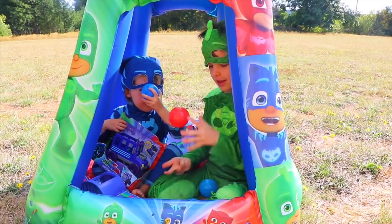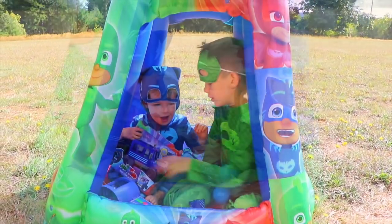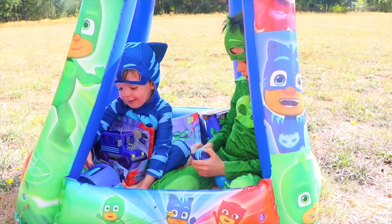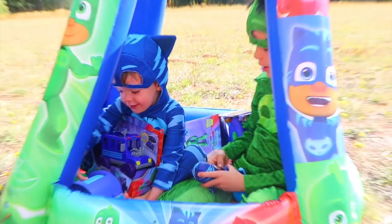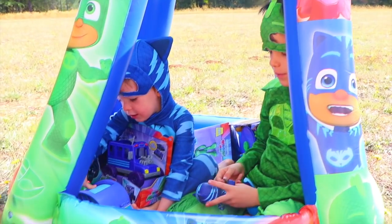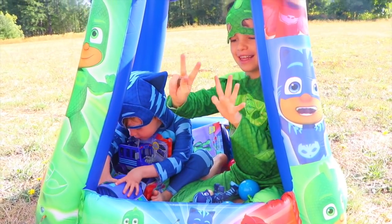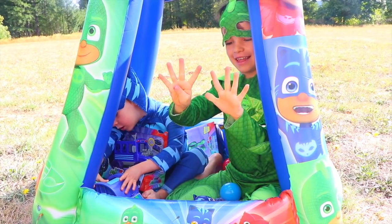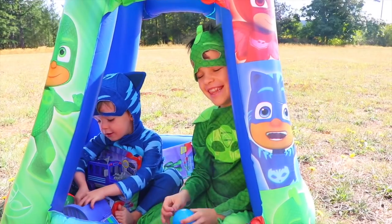And we have the coolest ball pit here, PJ Masks. Isn't this awesome? So Catboy got this as a 4th birthday present. Are you 4 now? Catboy, you're 4? Wow, that's so old. And you have some presents inside here. How old are you? Gekko is 8. Holy cow. 9. You're not 9. You kidder.